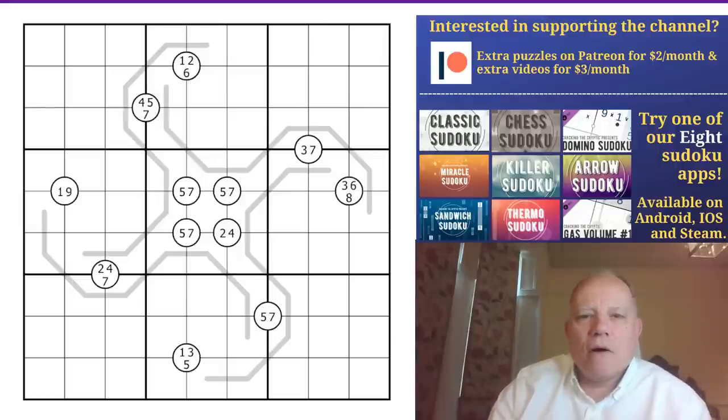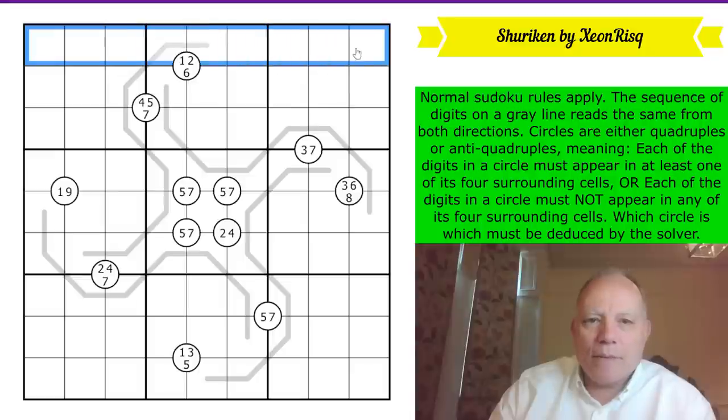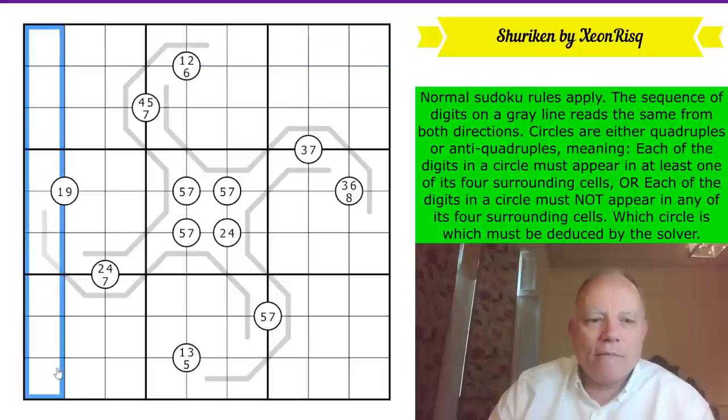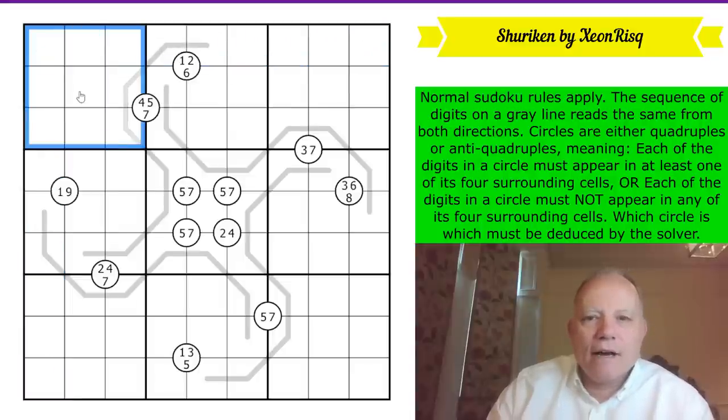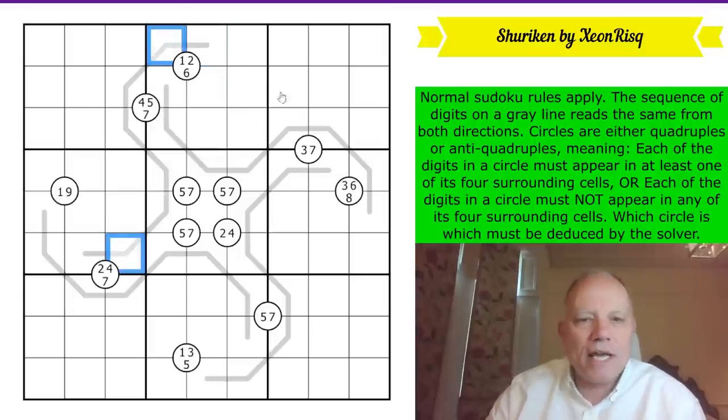I am just Mark doing Mark things, and one of those things, unusually, is a puzzle by Xeon Risk. And the rules are these. Normal Sudoku rules apply. We'll be putting 1 to 9 in every row, column, and box. Somehow. The sequence of digits on a grey line reads the same from both directions. So each of these grey lines is a palindrome, and that means, for instance, the ends will be the same, and the next cell in will be the same as each other.